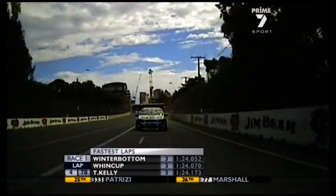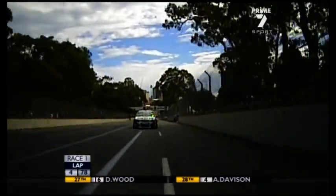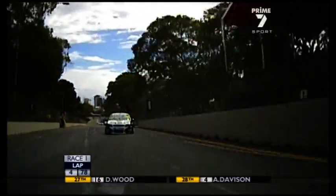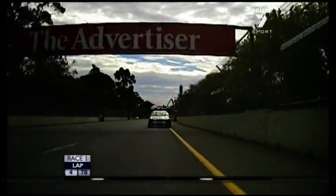A lot of cars in that pack. A lot of heat being generated by preceding cars as well. It bumps up the water temps. It bumps up the brake temps. And it's hard to find your initial rhythm when there's so much traffic around.